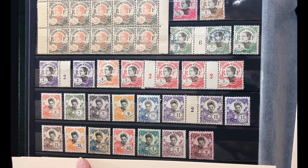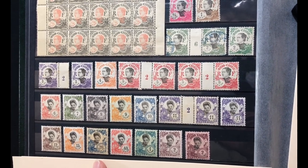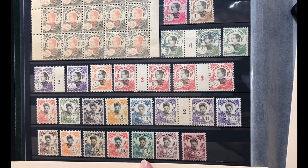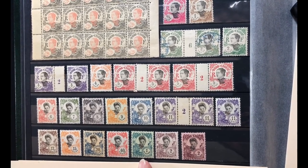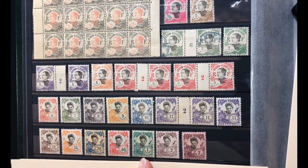The 15 cent is orange and black. The 20 cent is black or blue and black. The 40 cent is vermilion and black. And then we get to the 1 piaster. This one's a bluish green. And then the 2 piaster, which is a violet brown.